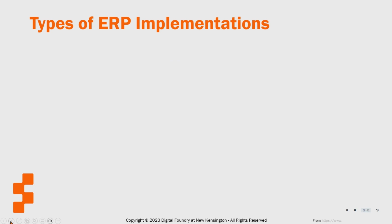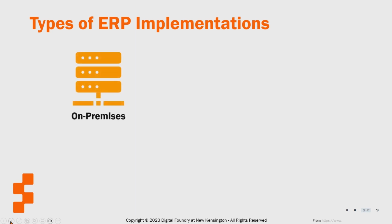There are 3 ways that the ERP system can be implemented within an enterprise. On-premises, where the system is implemented on-site and maintained in physical office space within an organization. Hosted on the company's own computers and servers for full control, support, and ownership of the entire system.